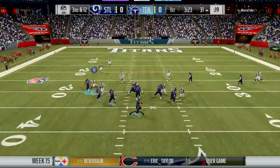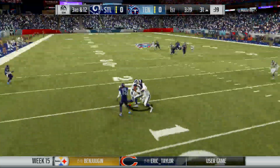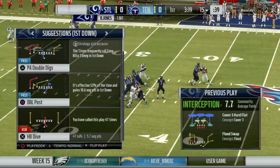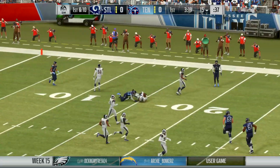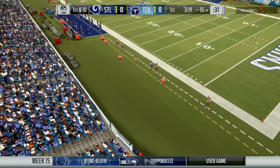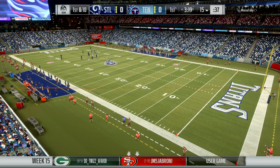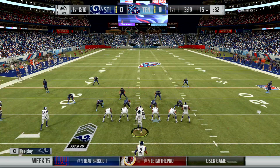From the gun, it's Wilson. Into double coverage, and it's intercepted. Picked off by Byron Jones. And a big turnover there as his guys will get the football back. So that's back-to-back drives where they're throwing an interception. Ordinarily, we look at the offense and say, what's going on with your scheme? Maybe we should look at the defense and just give them a whole lot of credit. They've got them frustrated right now.